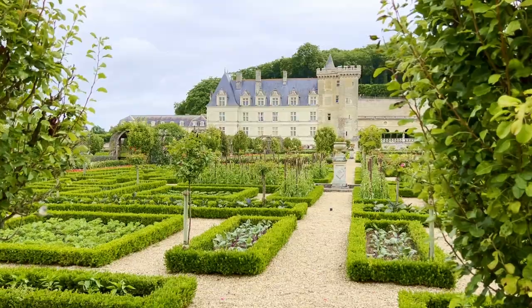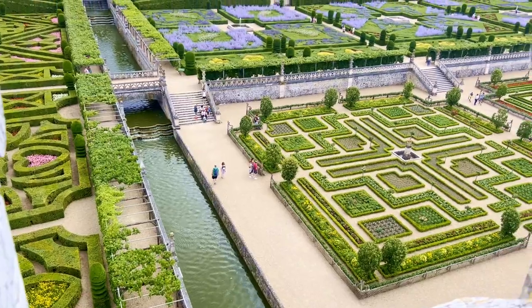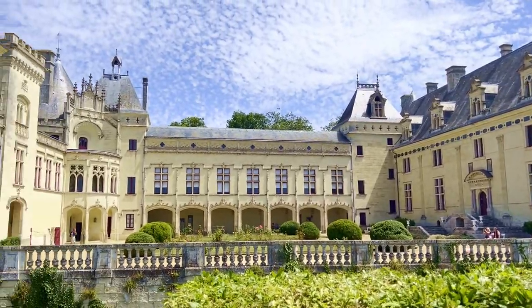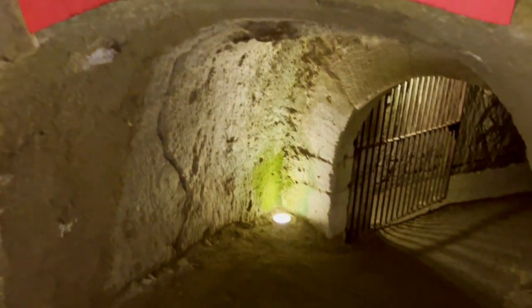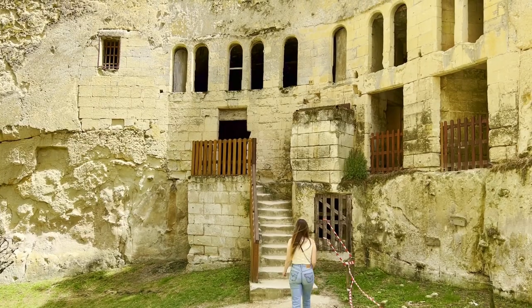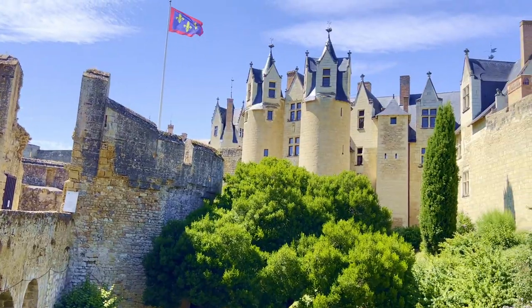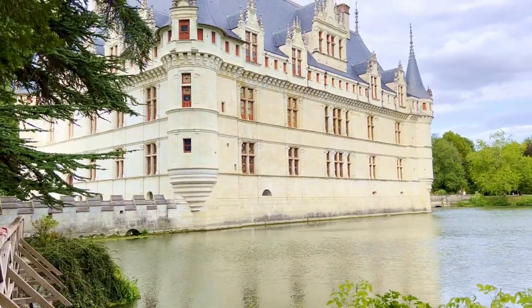Welcome to the Loire Valley! It is the home of Villandry Castle, which has one of the most famous Renaissance formal gardens. We also explored secret troglodyte caves under the Brézy Castle that are 1,000 years old, and really enjoyed the surrounding countryside, which is full of the most beautiful villages of France.